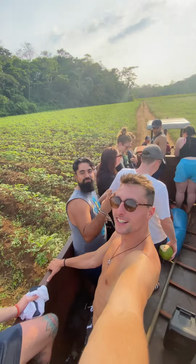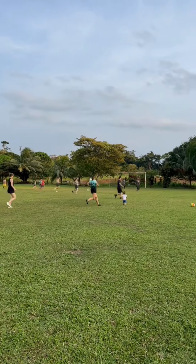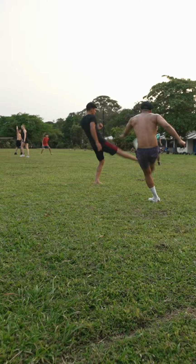We then got in the chosen mode of transport back to the village, where we got straight into some activities. We had a big game of football with everyone in the community. It was so much fun just to run around together and get a bit competitive.